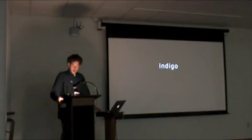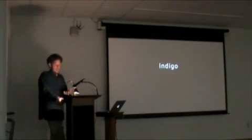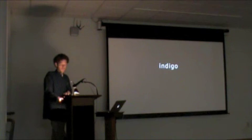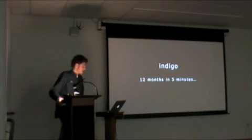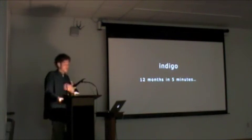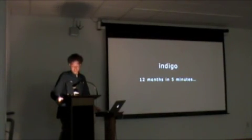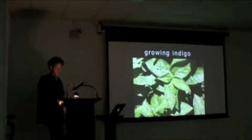So the ideas that I've outlined here, that materials and process are really central to my own work, I'd like to talk about that a little bit next, sort of the whole indigo process that I go through. It's a very long process, so I'm going to condense it down here instead of dragging you through a whole year.